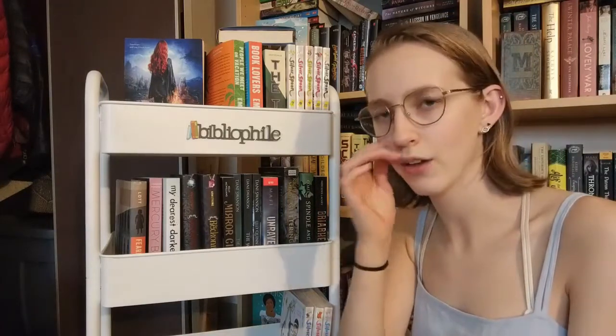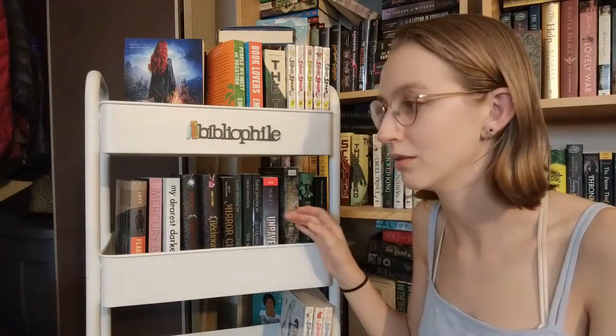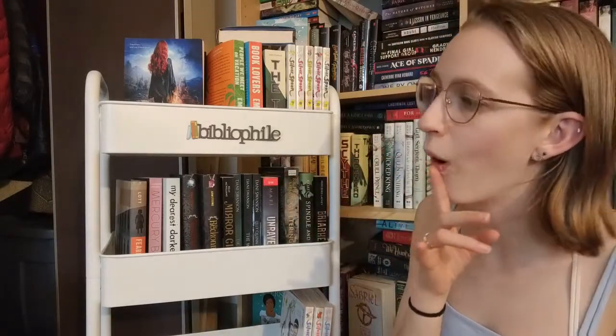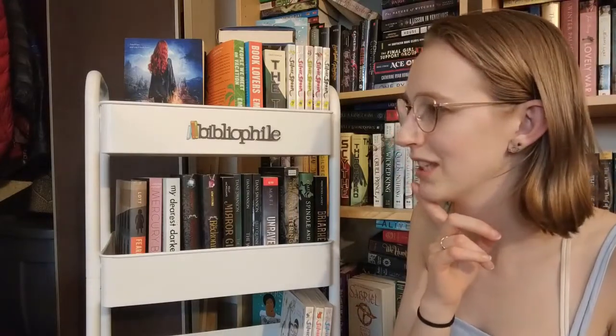I don't quite actually know where this is going to live. I think I honestly might put it right there up against the wall and just move the ottoman, but we'll see. I'll probably put it there. But yeah, I'm so excited.